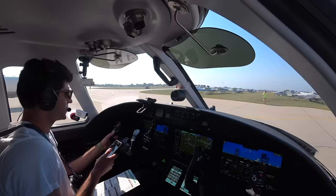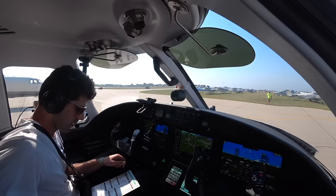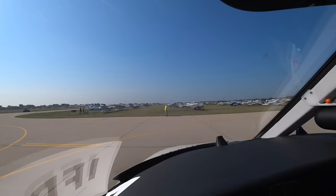All right, 3000 is set, 430, departures 127.0, and we'll get the beacon code on the roll. Flaps are 15, indicating 15. Speed brake is checked. Ice protection systems are definitely not needed. We'll get our flight plan in here. It's literally three VORs, so we love a nice simple route.